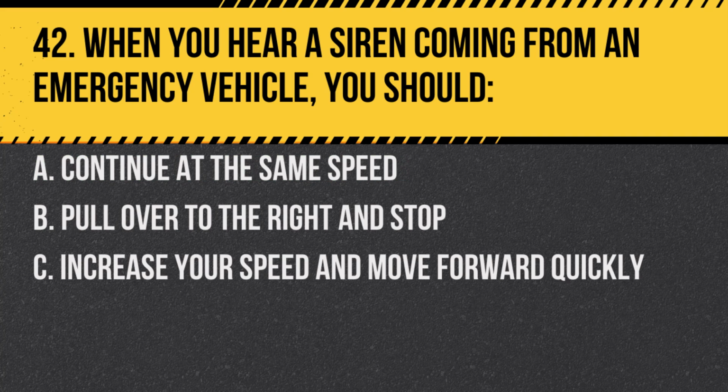Question 42. When you hear a siren coming from an emergency vehicle, you should: A. Continue at the same speed. B. Pull over to the right and stop. C. Increase your speed and move forward quickly. Answer: B. Pull over to the right and stop. Yield the right of way to emergency vehicles.